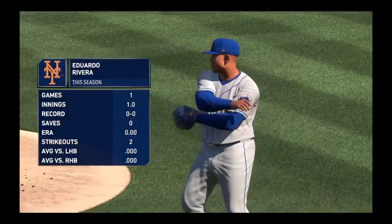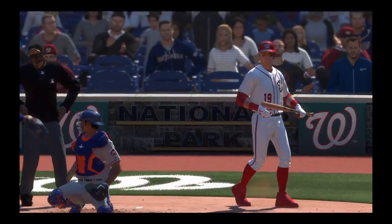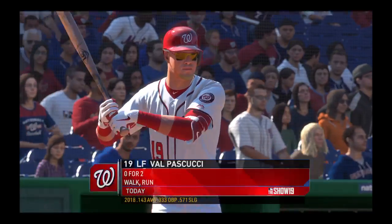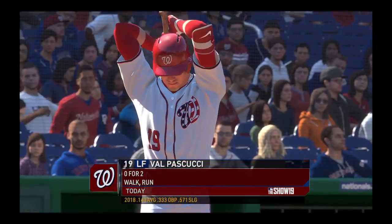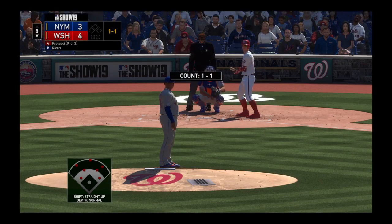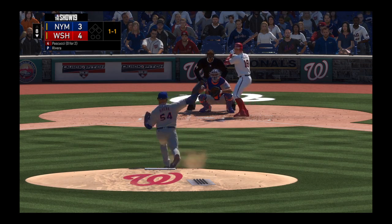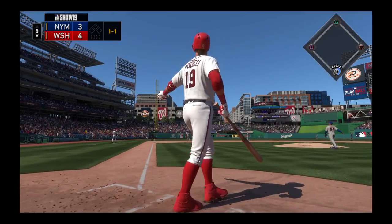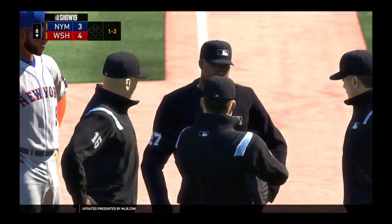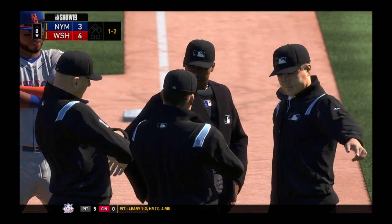Rivera will come on in relief as he'll make his second appearance of the season so far. So next will be the 4-hole for the Nationals. Vespucci 0 for 2 for him to this point. The 1-1. A swing and a shot hit down the corner. And they're going to call this home run. And now hold on just a second here. It would appear that they're going to discuss whether this in fact stayed inside the foul pole.